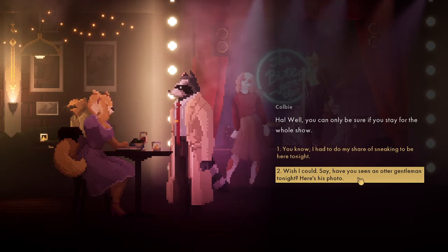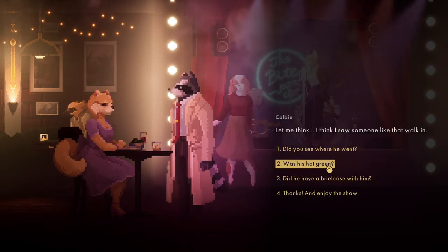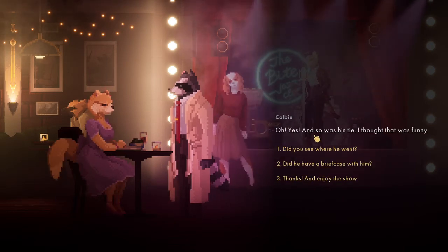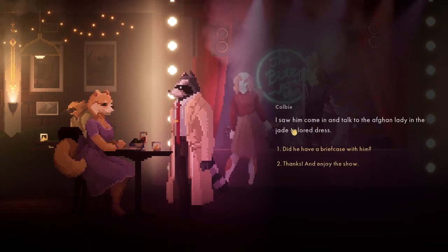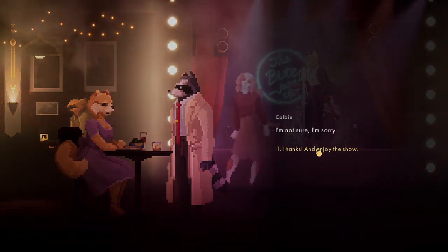Say, have you seen this otter gentleman? Here's a photo. Let me see. I think I saw something like that walk in. I did the briefcase. Yeah. And yes, and so is the tie. I thought it was funny. You see where he went? I saw him come in and talk to the Afghan lady in the jade-colored dress. Did he have a briefcase? I'm not sure. Okay, so enjoy the show.